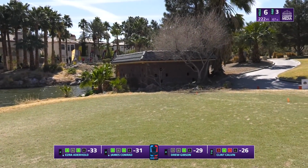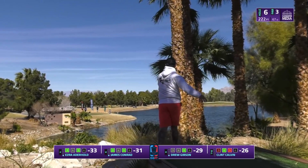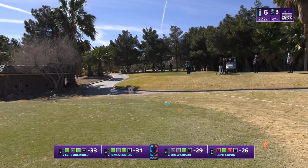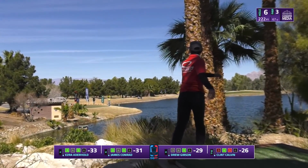And you saw James trying to fight that crosswind with Anheuser, but just didn't quite get enough on it. Most of the time, these players are throwing hyzer into the green, but with that wind, if you expose it at all, it's going to push it way left across. And yeah, wow. That's good touch, but that's a tough headwind putt toward the water right there.